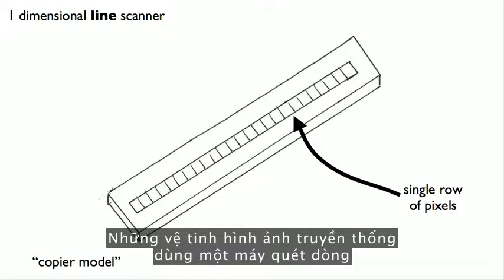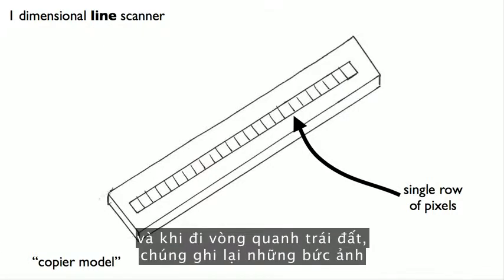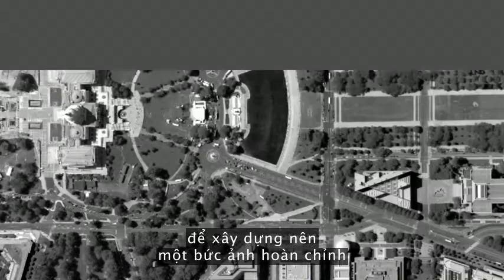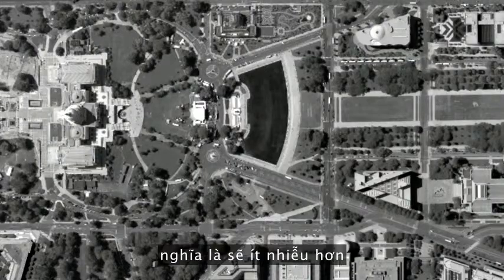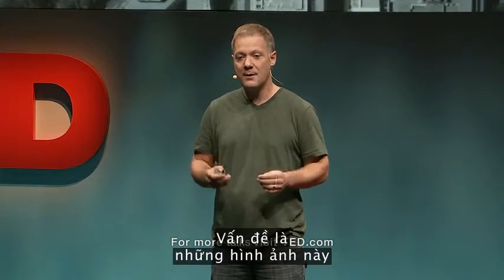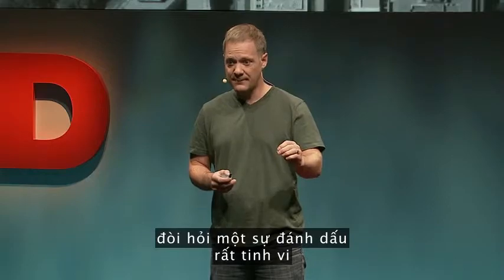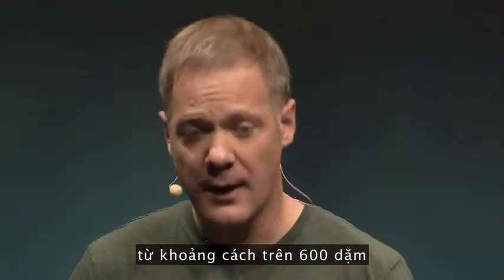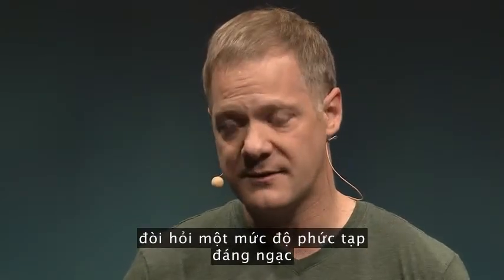Traditional imaging satellites use a line scanner, similar to a Xerox machine. And as they traverse the Earth, they take pictures, scanning row by row by row to build a complete image. Now, people use these because they get a lot of light, which means less of the noise you see in a low-cost cell phone image. The problem with them is they require very sophisticated pointing. You have to stay focused on a 50-centimeter target from over 600 miles away while moving more than 7 kilometers a second, which requires an awesome degree of complexity.